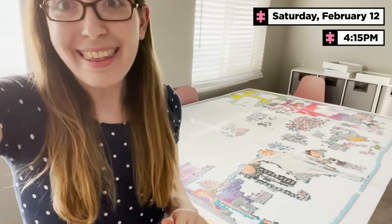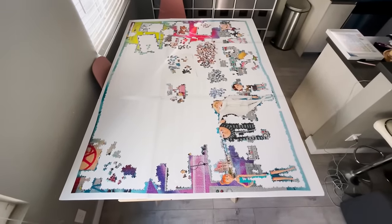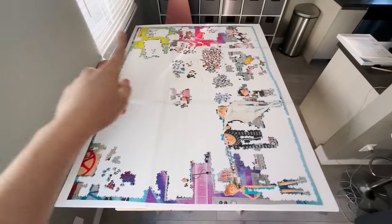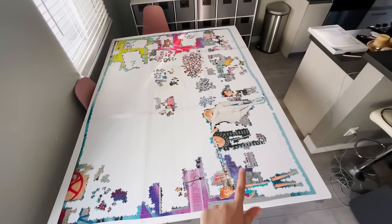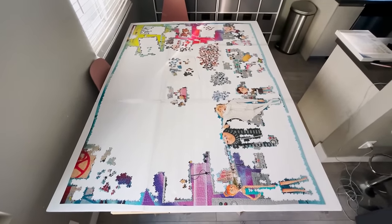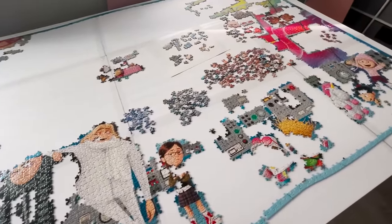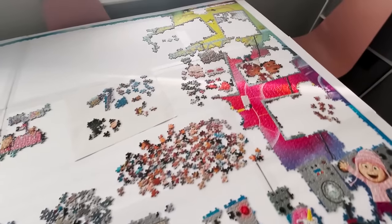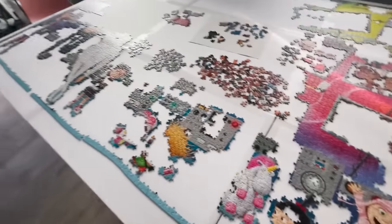All right, so it is just after 4 p.m., so that was another completely full day of puzzling. I think I got quite a lot done. Here it is. So the problem with doing such a giant puzzle is that there's so much empty space, but everything I have put together was actually quite a lot of pieces. I've probably done a good 2,000 pieces so far, something like that. Also, since it's such a huge puzzle, my normal camera is really hard to get the whole thing in frame, so I keep having to use the wide-angle lens on my phone, but here it is. Check out all that progress.